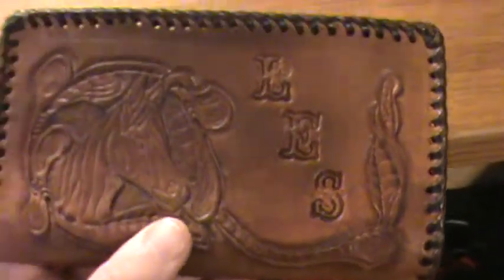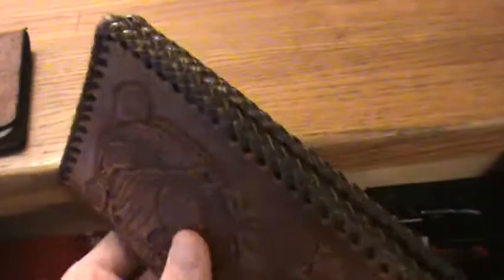And down here is a cool vintage leather wallet I picked up from a thrift shop. Paid a couple bucks for it. It's got my checkbook in there.